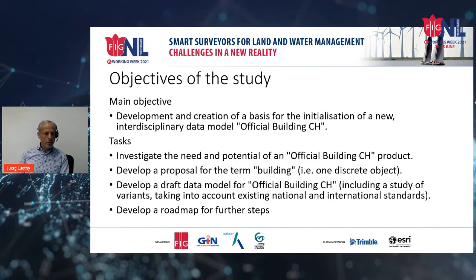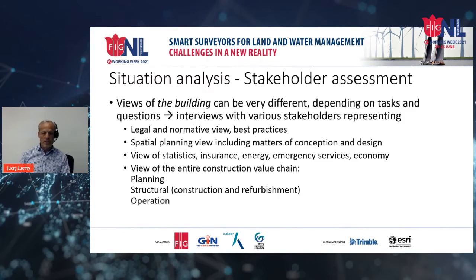And associated with the topic, we had different tasks. First of all, it's all about the business. So we need to know the actual need and the potential of this product. We have to find a definition for the term building to know at the end what is one discrete object in the database, and develop a draft data model. And by doing that, we want to ensure that we can also cover existing national and international standards. And then at the end, develop a roadmap for further steps in this topic.